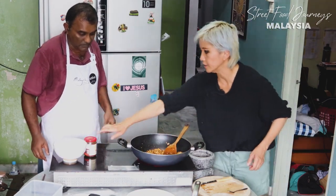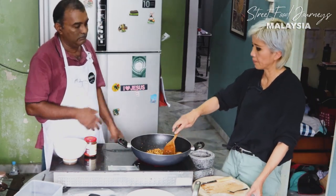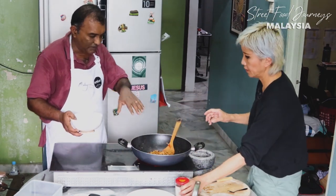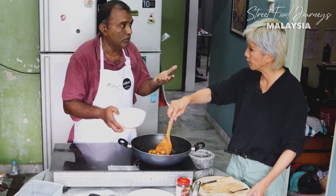If you can't get this, can you just use ground bean paste and chili? Oh, you can use the Korean paste also. Okay. After this, you want to add them. You can add water, or you can add chicken stock. Up to you, your preference.